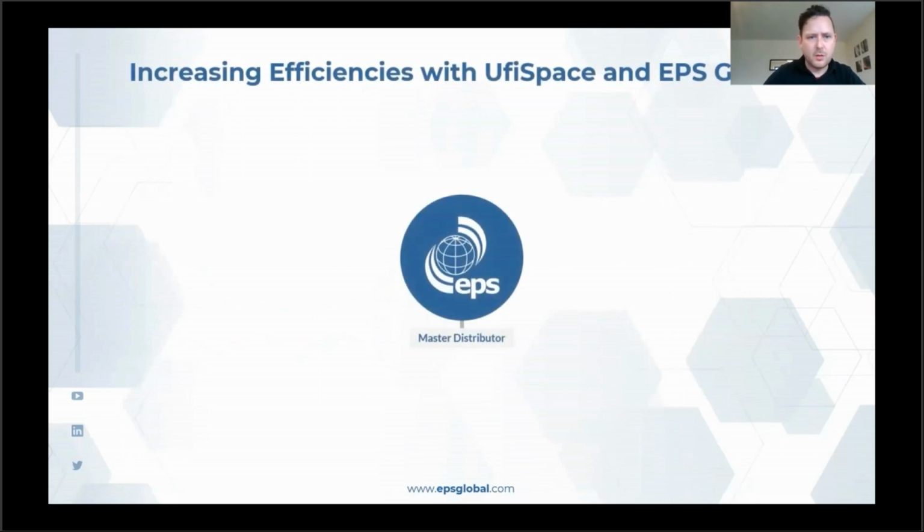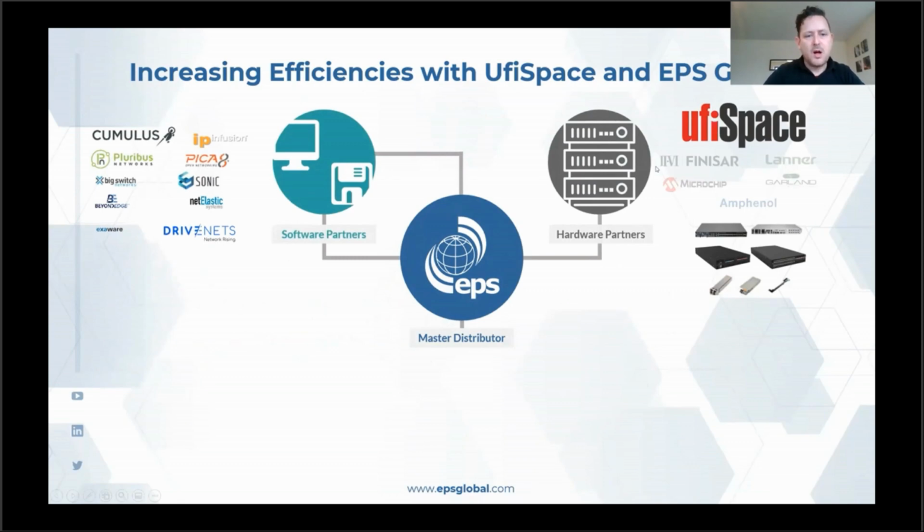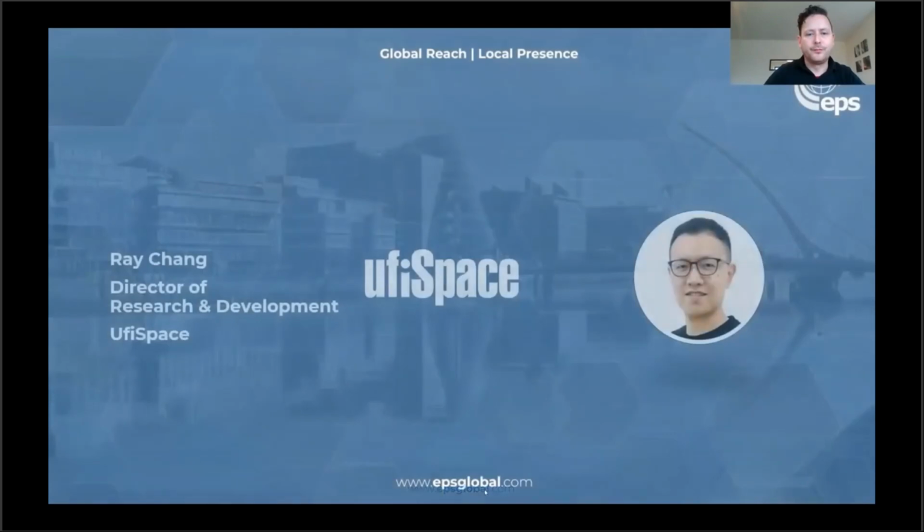Okay, just to finish up real briefly, where EPS sits. EPS sits in the middle as a master distributor. We have relationships with the hardware vendors and then our software partners, and then we distribute that to the resellers and sometimes to the end users themselves. So now I'm going to hand you over to Ray to take you through the cell site gateway in a bit more detail.